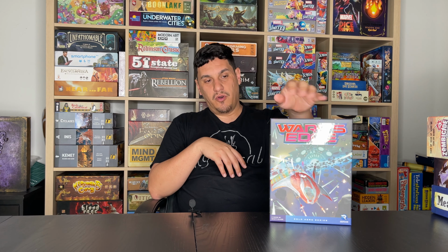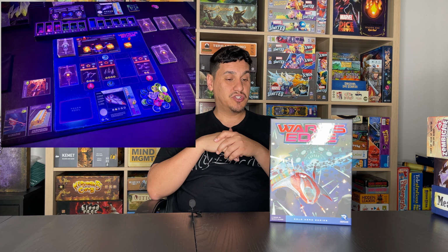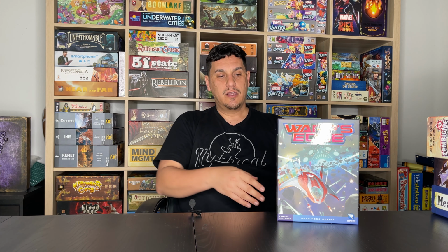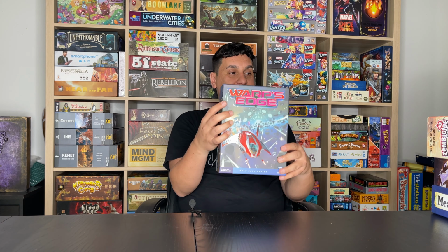So one of the solo-only games that people have recommended was Warp's Edge, and I have it set up. I'm ready to start playing it. I'm looking through the instructions now, and I'll tell you my opinions about it. But it looks like it would be a fun game. It's a bag builder, kind of like New Orleans or Quacks of Quedlinburg, but it's probably a little bit more strategic than that. But Warp's Edge, I'm looking forward to getting a play of this in.